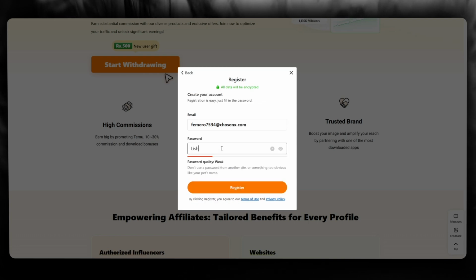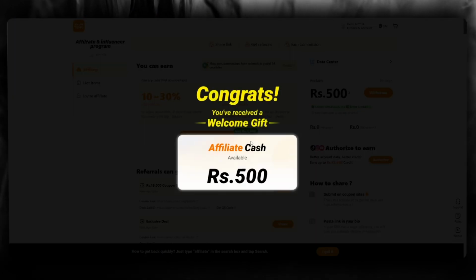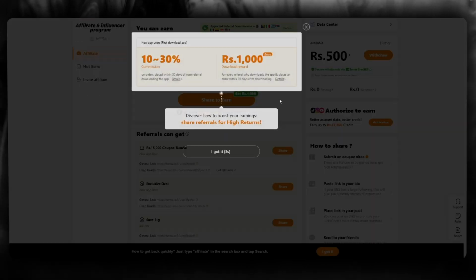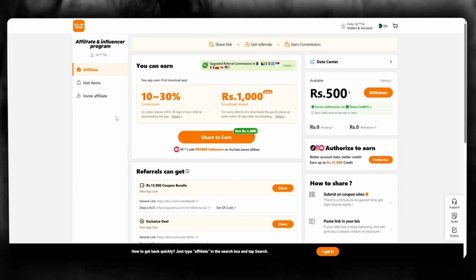Now, when you're signing up, make sure to enter a proper quality password for yourself. Once you've done that, simply click on register. As you can see, it's going to bring you here where they're going to give you affiliate cash of 500. Now, this isn't $500, so don't worry. It's 500 rupees, which is around $2. So they're going to give you $2 for a startup.